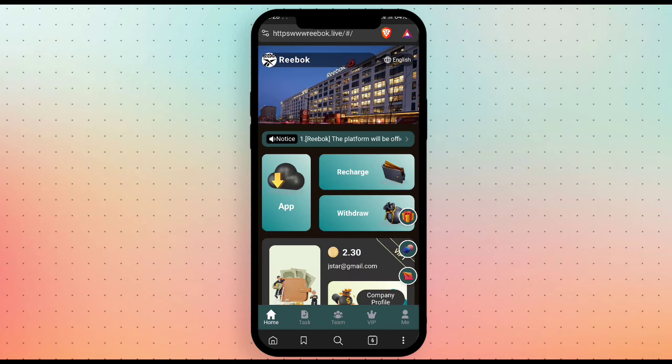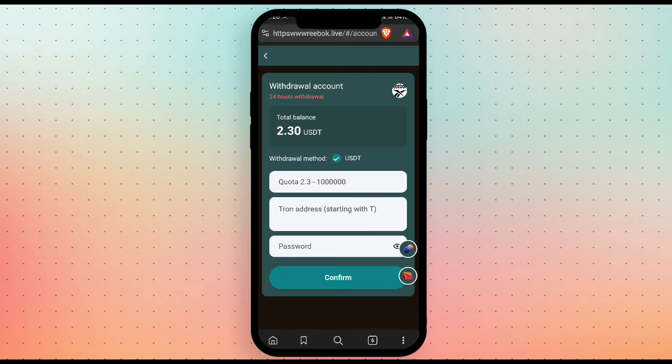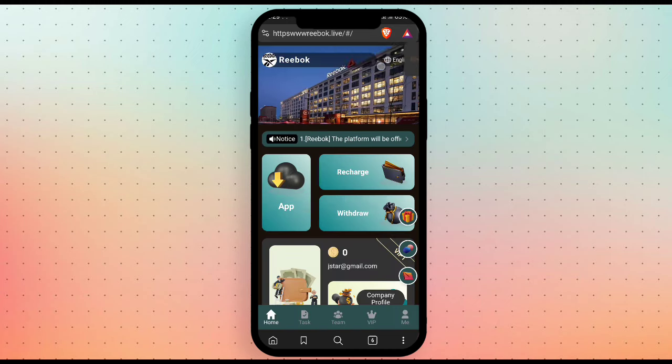Now it's complete. So let's withdraw the task money. Here you can see the withdrawal money is showing. So enter the withdrawal amount here and enter the address, enter the password. Then click the confirm button for withdrawal and then you just need to wait. You easily receive the withdrawal money. You can see the withdrawal is successful.